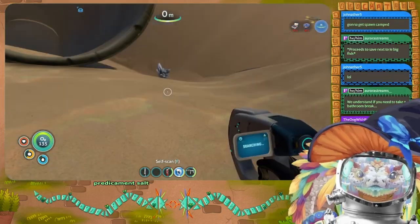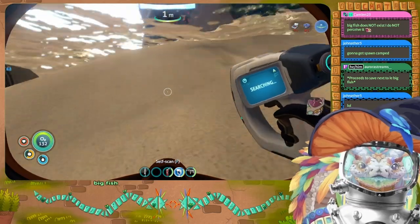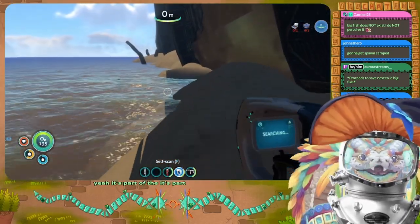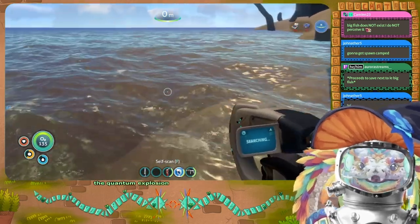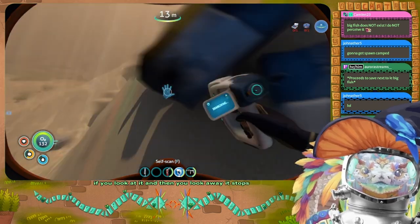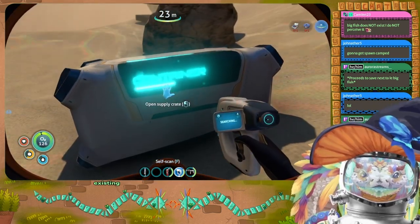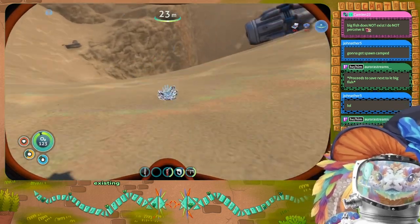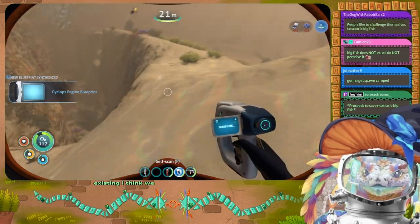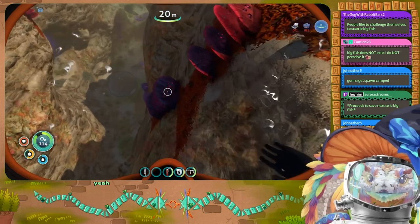Solid. Big fish does not exist, and I do not perceive it. Yeah, it's part of the quantum explosion. It's a quantum fish. You know, if you look at it and then you look away, it stops existing. Hey, I think we got the Cyclops engine unlocked. Hell yeah. New blueprint acquired. Go us.